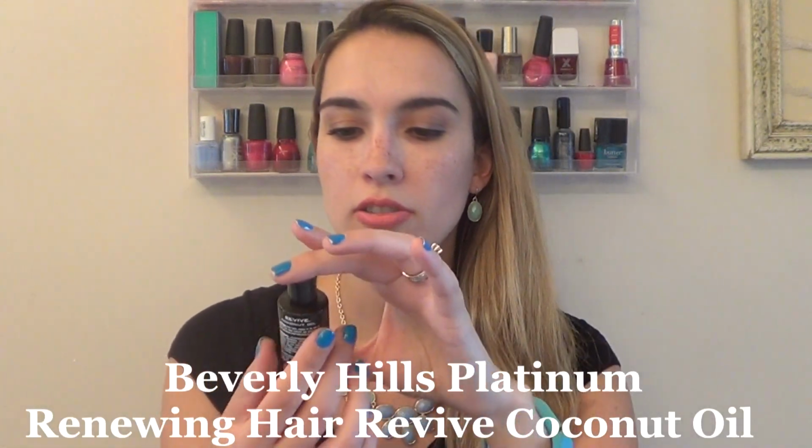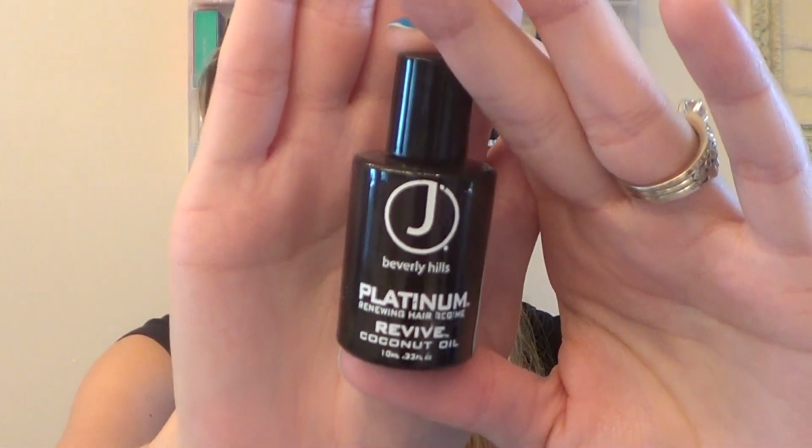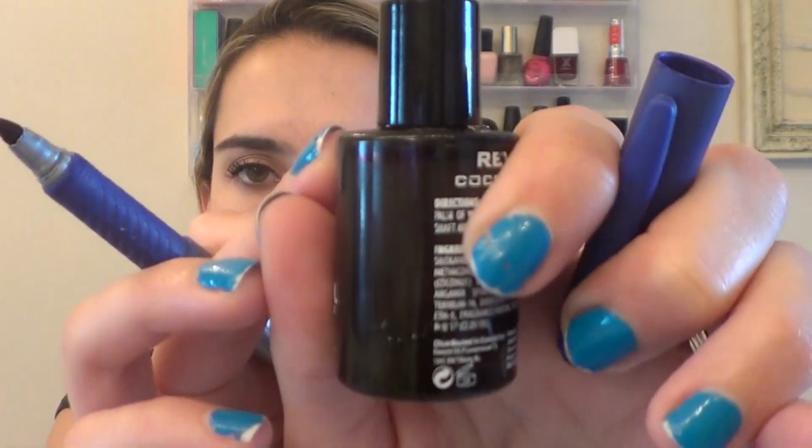Going into the products that I'm still working on, I am still working on this Beverly Hills Platinum Renewing Hair Regime. This is a reviving coconut oil. I used this once. You use it on damp hair. I didn't notice anything fantastic, and honestly, you can't see any progress. Let me see if I can mark it for future if I do a little bit more, but I don't know if you can see that. I'm right at the top right there. So going to keep working on this. It says pour a small amount of oil into the palm of your hand, emulsify and apply to the shaft and ends of damp hair, style as desired. So I'll keep playing with this and let you guys know my thoughts on it going forward.